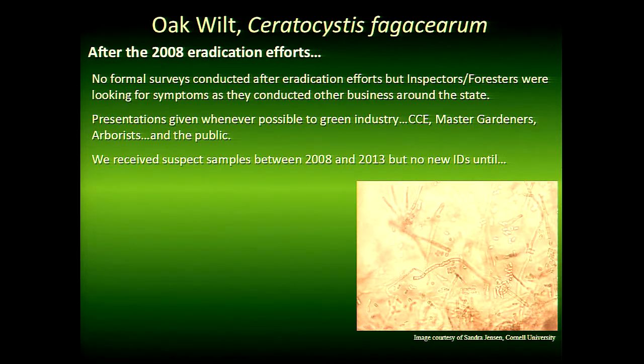During this time, all of the foresters, DEC personnel, ag and markets personnel were keeping their eyes open, trying to see if it was in other places and be observant to see if it was there. But we didn't receive any samples that were positive during that 5-year time frame. But we did receive a sample in 2013 that was sent to us for bacterial leaf scorch testing specifically. And that's a very different test, and it uses different plant parts. So we definitely use leaves in that situation, and the petioles of leaves, where in oak wilt we want larger twigs, like an inch in diameter size twig.